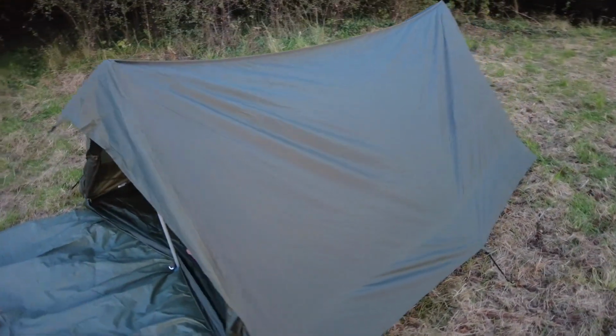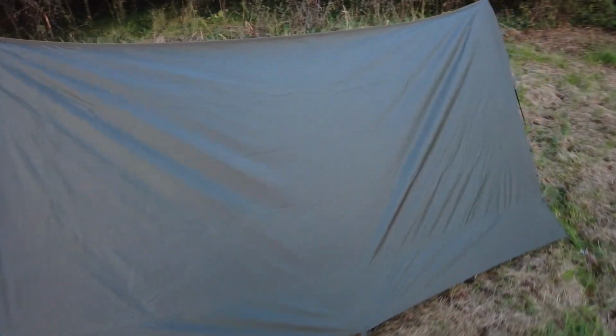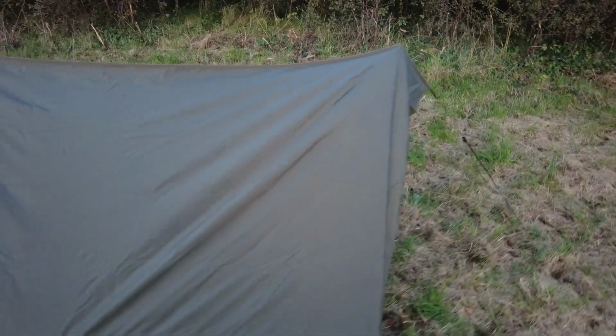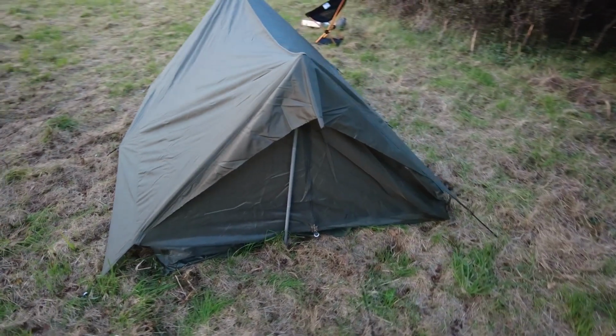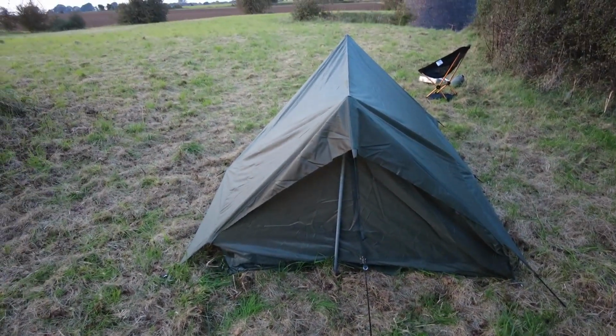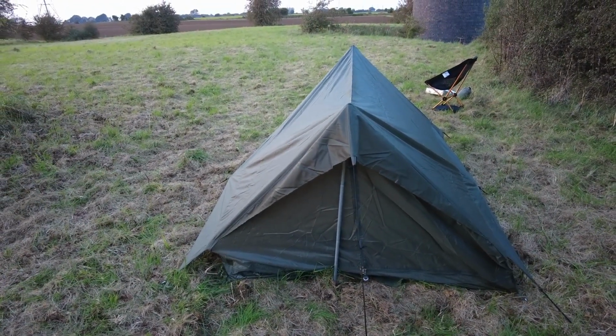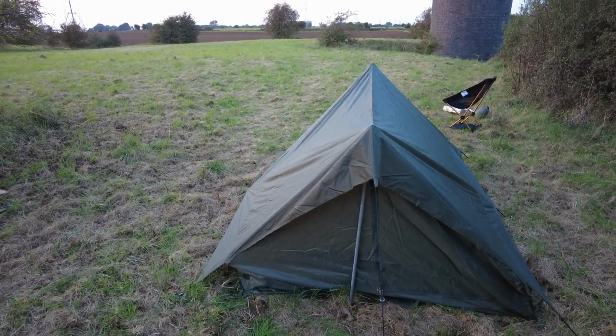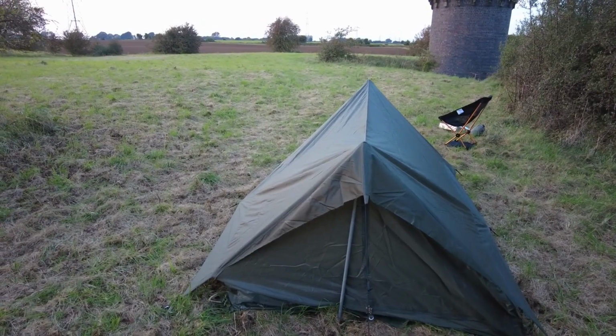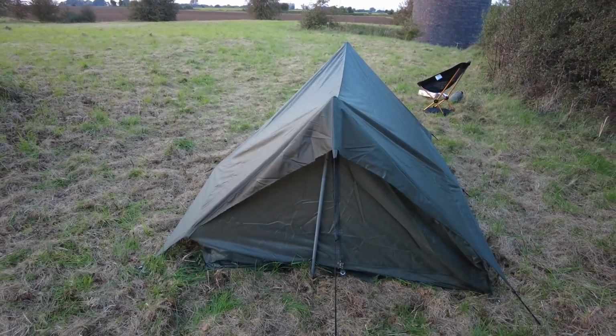Well, the F2 obviously is single skinned, but comes with 2 entrances. It is a design from the 70s and 60s. It's the sort of thing I grew up putting up in the middle of Dartmoor and all that sort of stuff when I was in the cadets.